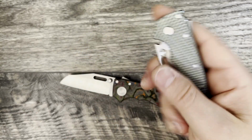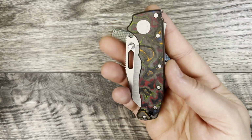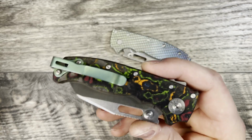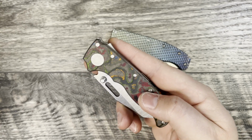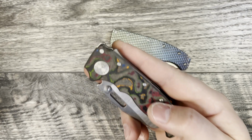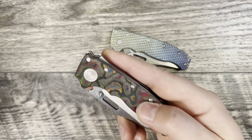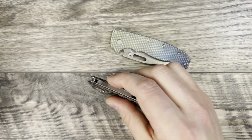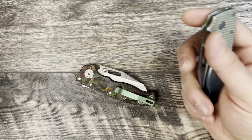Now, the titanium does add a little bit more weight than the carbon fiber. Carbon fiber is super lightweight, extremely strong and durable, though. I don't think people in the community appreciate carbon fiber that much. I mountain bike. They make whole downhill, enduro, all mountain style, full suspension bikes completely out of carbon fiber because they are so lightweight and so strong. But there is a difference here between the two as far as the weight, and I appreciate both.